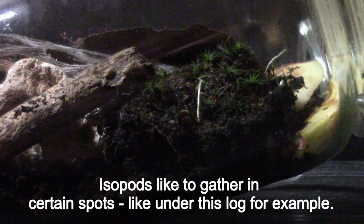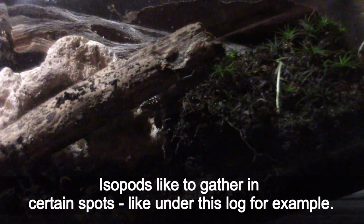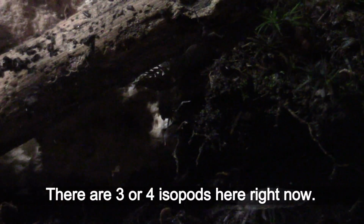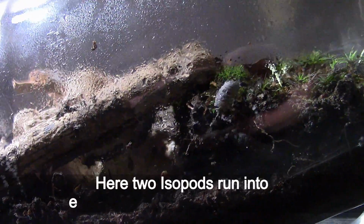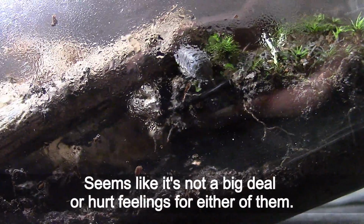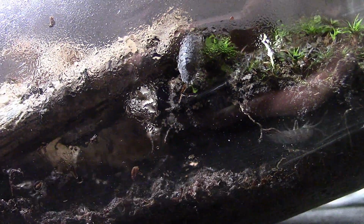Isopods like to gather in certain spots, like under this log for example. There are 3 or 4 isopods here right now. Here 2 isopods run into each other in surprise collision. Seems like it's not a big deal or hard feelings for either of them.